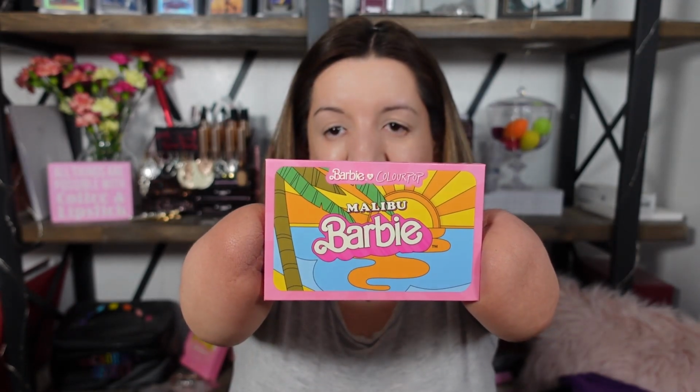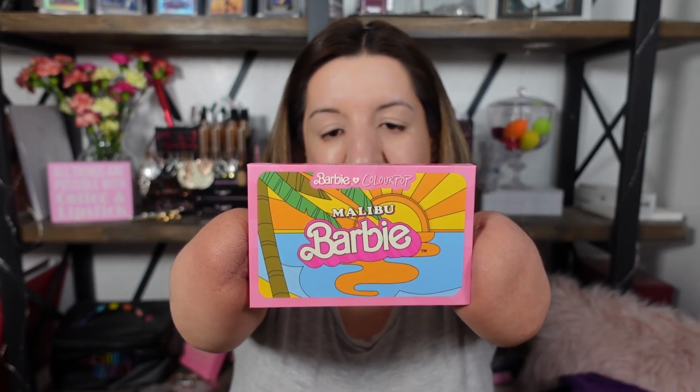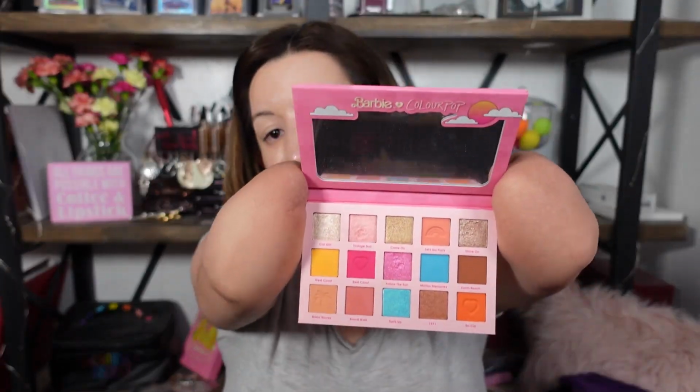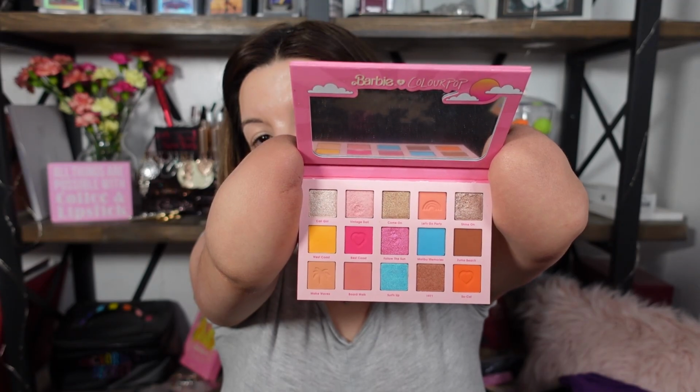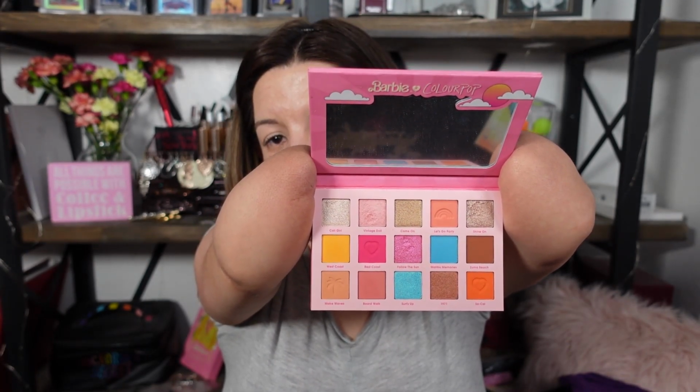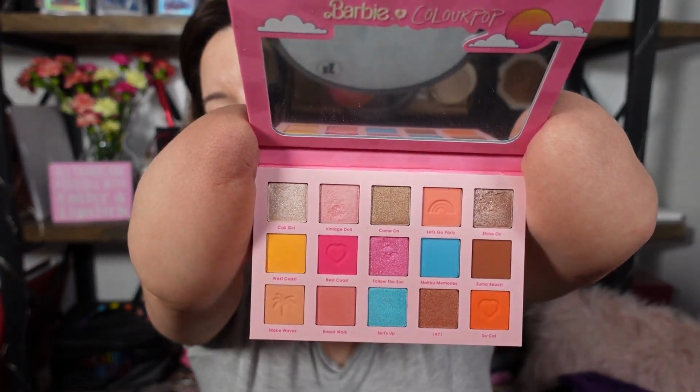So I got this palette last year. It is the Malibu Barbie by ColourPop. And I remember I specifically bought it because I liked Barbie as a kid. But I wanted it because I wanted to do a makeup look for you guys using this. And that's right around the time that I stopped filming, and so I never got to use it on camera. So I thought today I would use it for you guys.